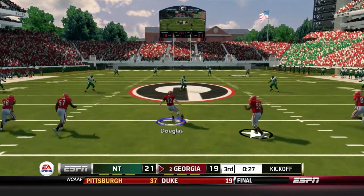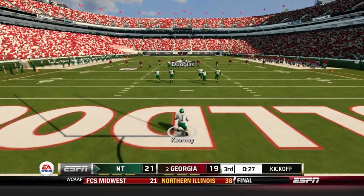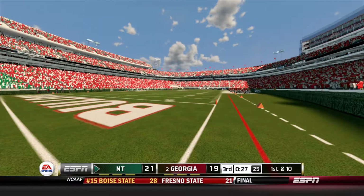Everyone's all lined up and ready for the kickoff. He sends this one deep. And it goes into the end zone, down for a touchback.